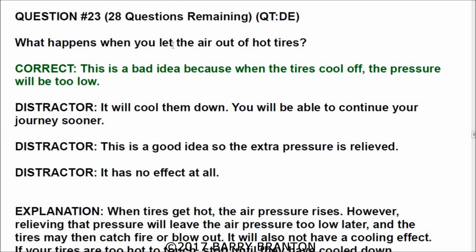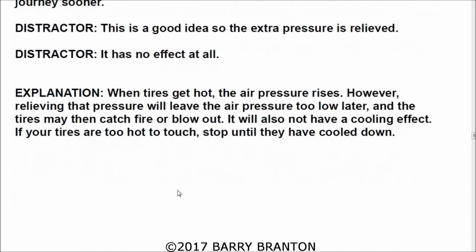What happens when you let air out of hot tires? Okay, the correct answer is this is a bad idea because when the tires cool off, the pressure will be too low. Okay. Let's go over the explanation.